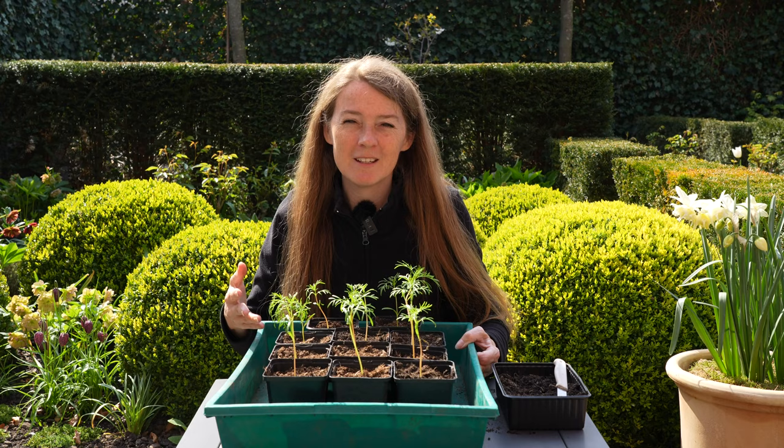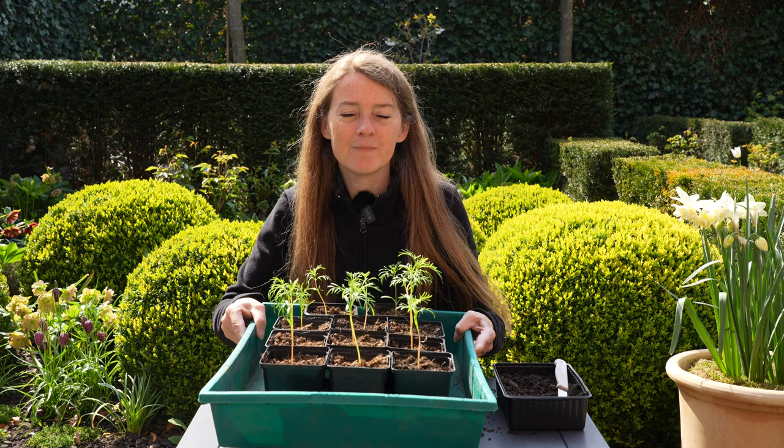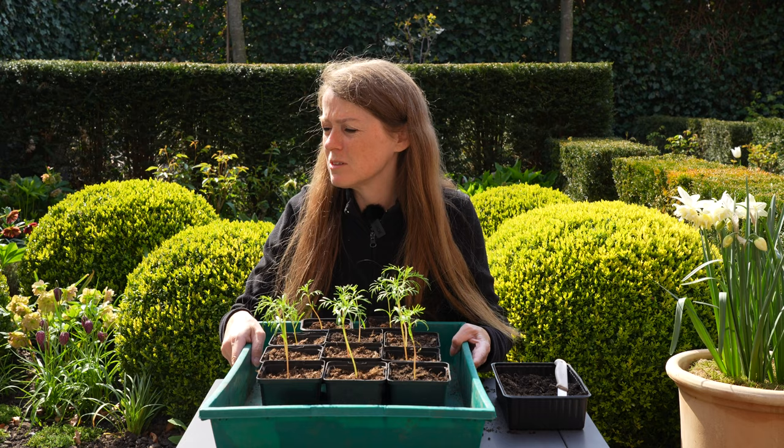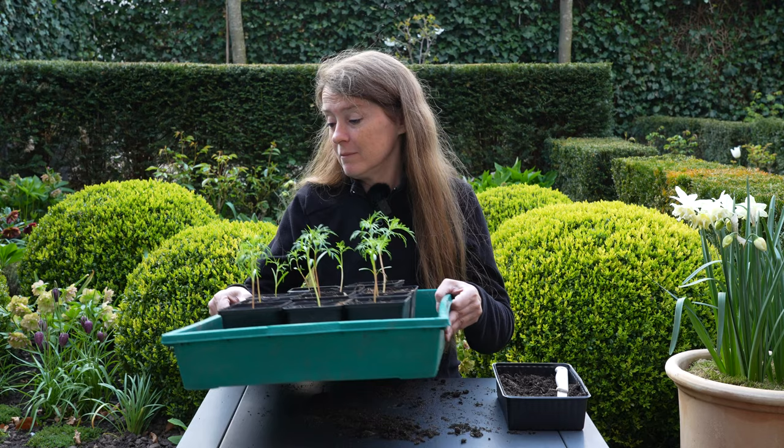And then I will probably plant them out into the garden mid-May or end of May. Nice. I will give these a good watering and then they can grow into strong, healthy plants. Blah. I will water these and then they go.